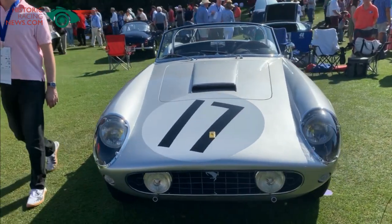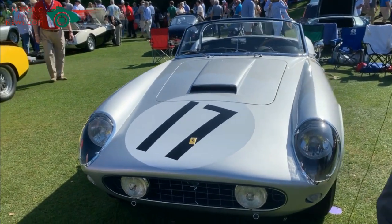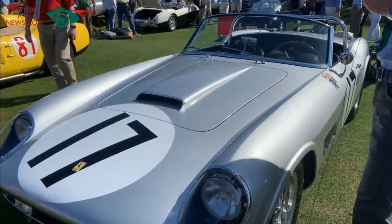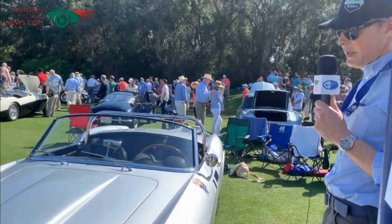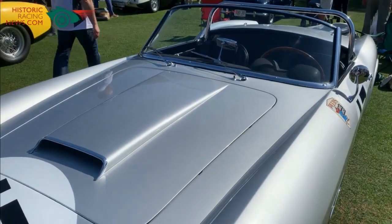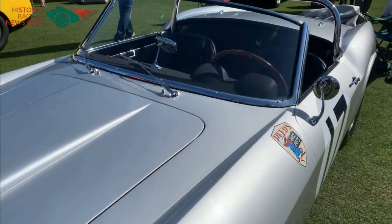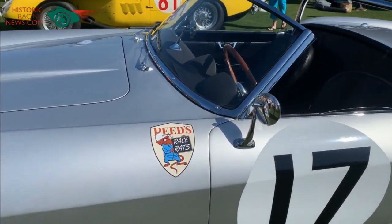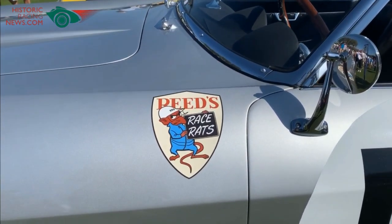The car raced at Sebring 1960, finishing fifth overall, which was a huge accomplishment. I should point out it's an aluminum bodied competition car, one of only nine. You see these little shields. That was George Reed's race team, the Reed's Race Rats.